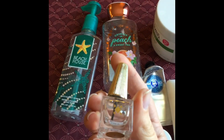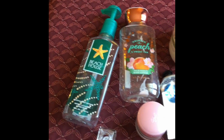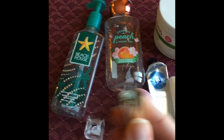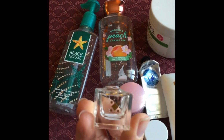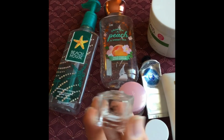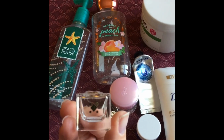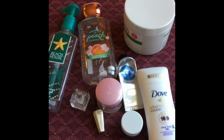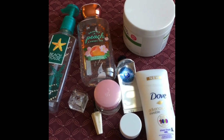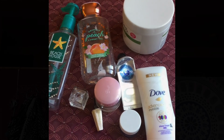Then I finished this because it got knocked down and broke. So unfortunately, the glass bottle broke, and I had a hard time trying to get the rest of it. This was lemon cuticle oil from Deco Miami, and I really liked it, so I was really sad that half of it ended up on the floor. But those are just a few extra things that I finished while I was visiting family over the holidays, and I wanted to add them on.